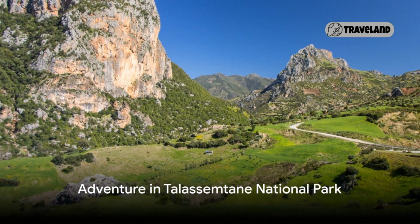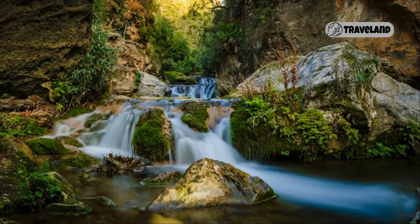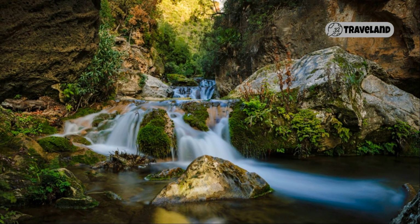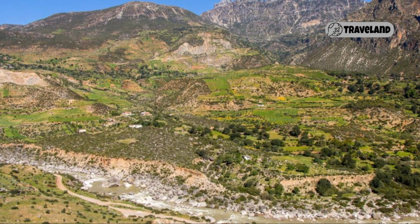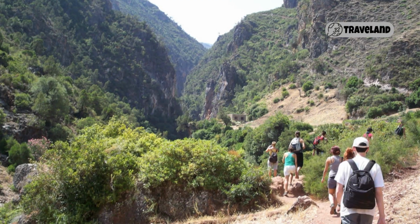Beyond the blue lies the green. Explore the vast expanses of Talassemtane National Park. As you step away from the azure charm of Chefchaouen, the earthy hues of Talassemtane envelop you. Here, the air is fresher, the greens are deeper, and the sounds of nature play a symphony.